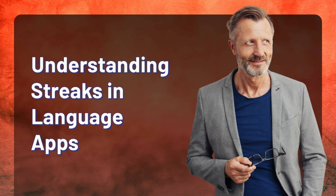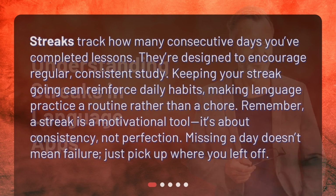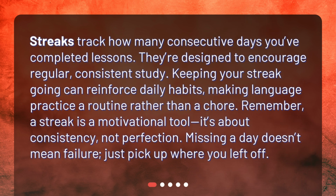Understanding streaks in language apps. Track how many consecutive days you've completed lessons. They're designed to encourage regular, consistent study. Keeping your streak going can reinforce daily habits, making language practice a routine rather than a chore.